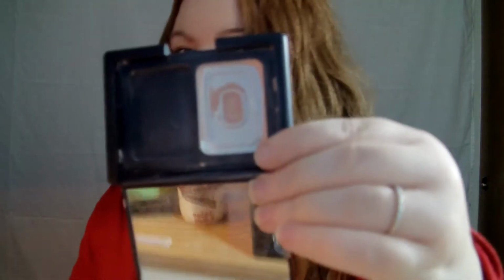The e.l.f. Mattifying Powder looks like this. Comes with the sponge. I liked it, but what I found out is when I use the brushes, those flat brushes that are e.l.f., they actually pick up a lot of product, and these don't last as long as they should. So yeah, I probably would not repurchase this. I do have some other powders that I need to use up first.